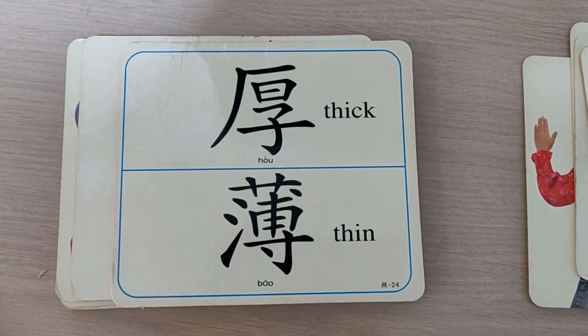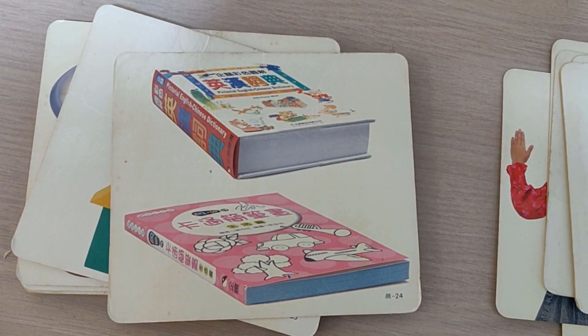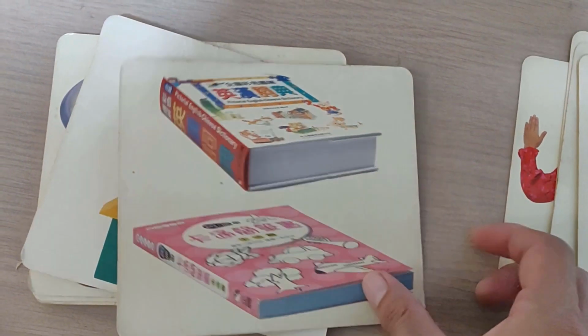Thin, thick. This is a thick book. This is a thin book.